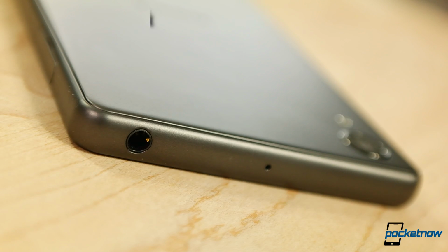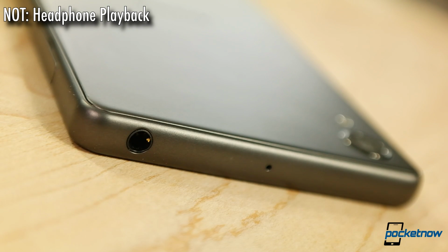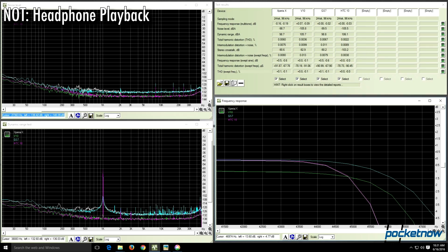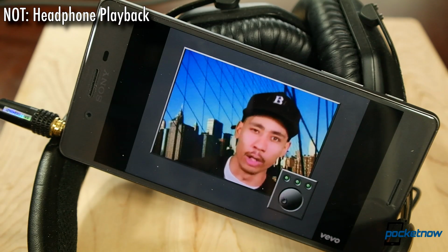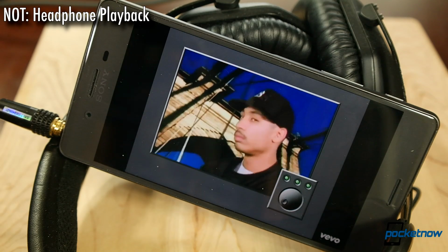Not hot: headphone playback. For as good as the speakers are, headphone audio is about mid-pack. Analyzing test numbers, we're seeing nearly identical performance to the Galaxy S7, which means we're likely using the DAC provided in the Qualcomm chipset. And this is one of the weaker amps we've tested this year.